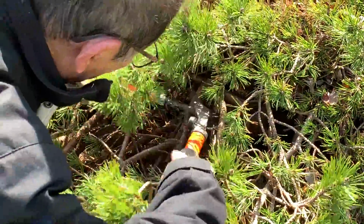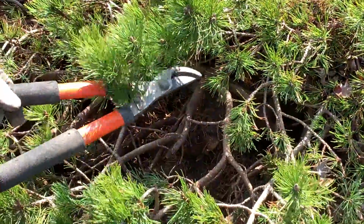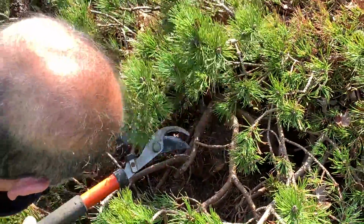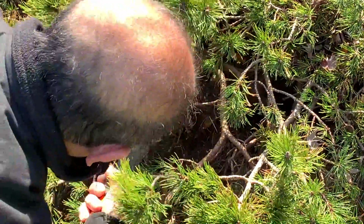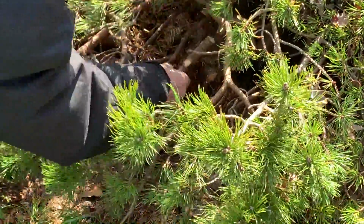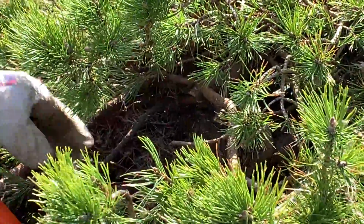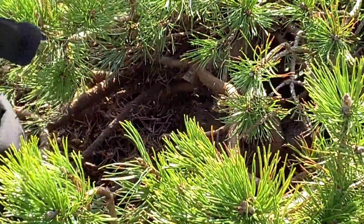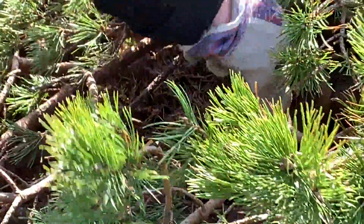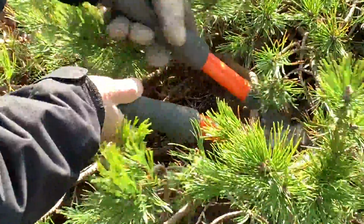Many dead branches. Oh, that's a live one. Another dead one. This is growing in my rockery, so you can't even see the rocks. The plant has become so dense.